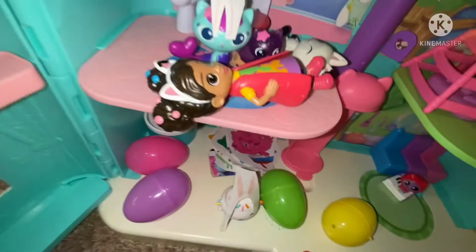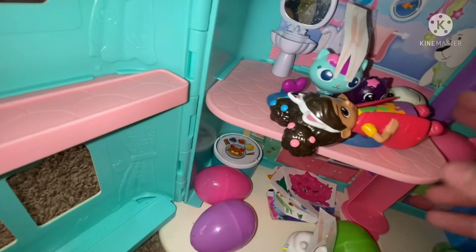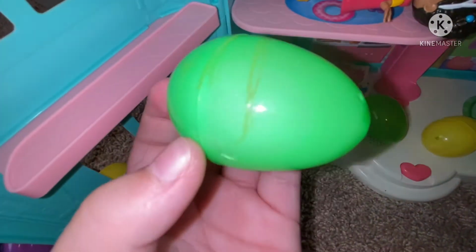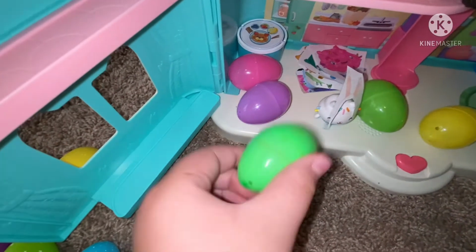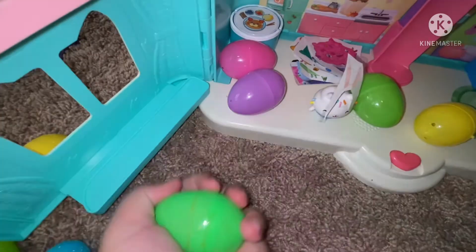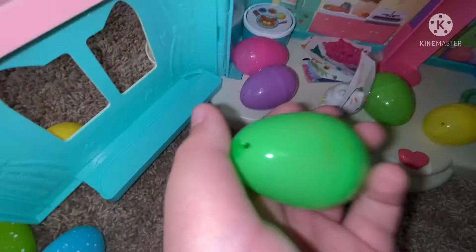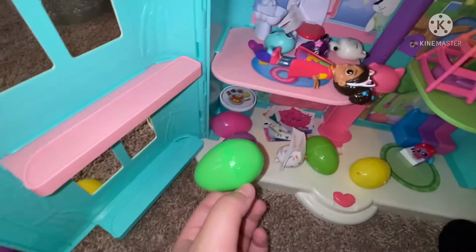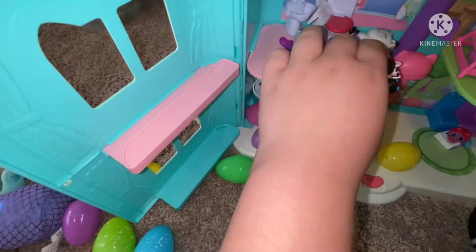Is it sink or float? Okay, Pandy, you're getting it sink. Then, is it sink or float? Yeah, it's sinking! We're going to read a story about the Easter Bunny. I'll be right there. Bye.